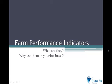Unfortunately, we can't order these ingredients, so we need to look at what we can do to engineer our own good luck. Performance indicators are a tool to help us do this.